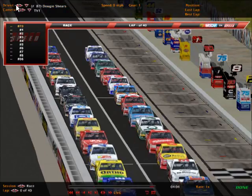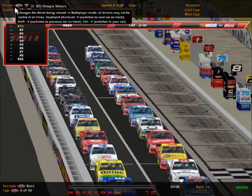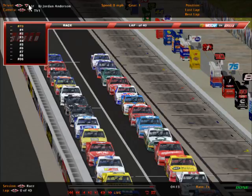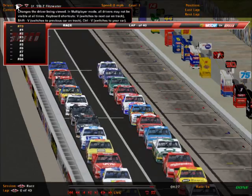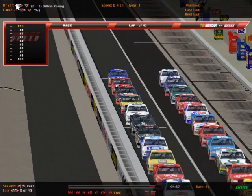Next row down has Dougie Shears, number 87, the Belson Mobility Chevrolet, and the Mission Linens and Services Chevrolet, number 83 of Jesse Turner has the outside. Jordan Anderson has the inside of the next row down, number 6 Total Chevrolet. Beside him will be the 06 Ultra Wheels Ford. That is Paul Minnick. Next row down has Zachary Fitzwater, number 59, the Kingsford Dodge. Flanking him will be the number 09 Zaxby Ford of John Arendt.